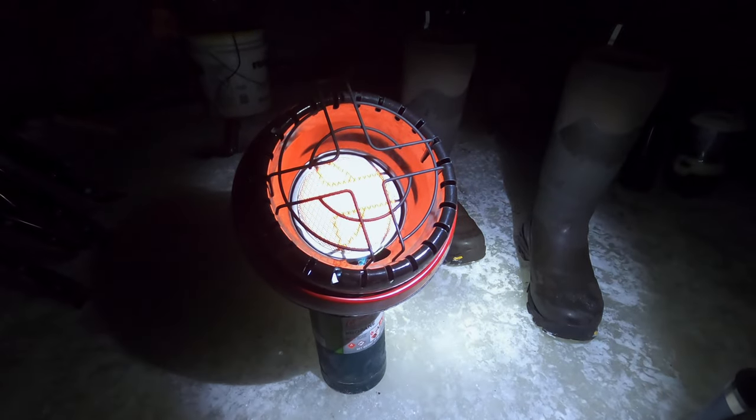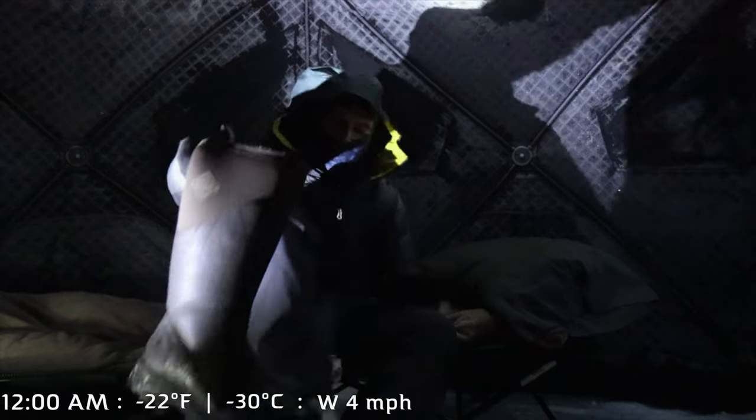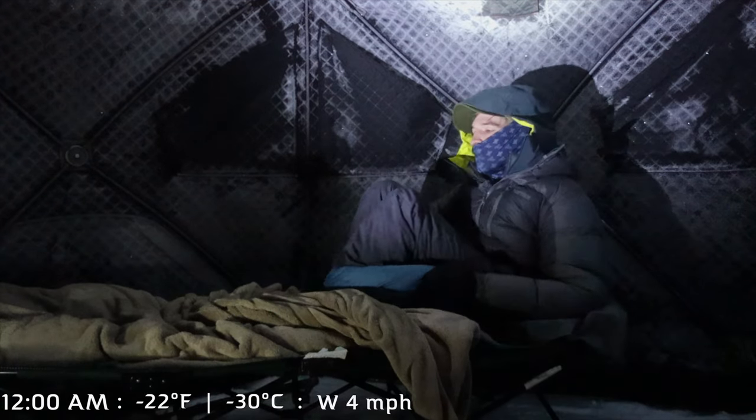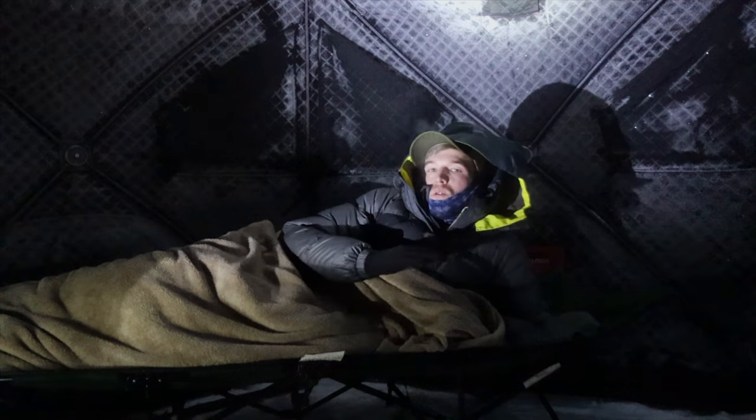I'm gonna bring that heater in close, get that right here. I am cold enough that I need to crawl into my sleeping bag. For sure. I would say I stayed pretty warm all day, but as we've been hitting that 37 degree mark, it's just been getting harder and harder to keep warm in here. Hopefully I'm gonna sleep this whole night through.